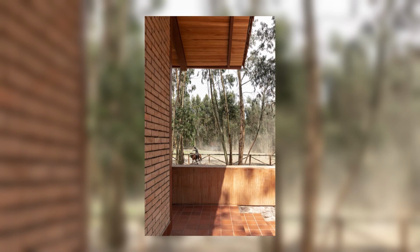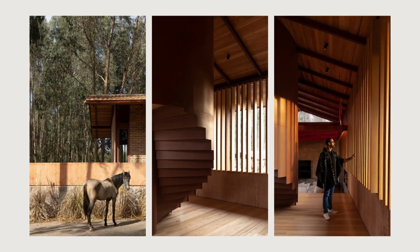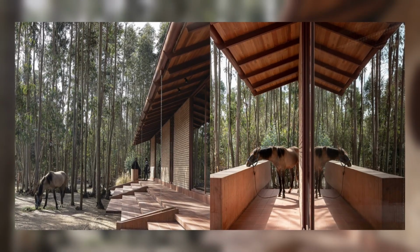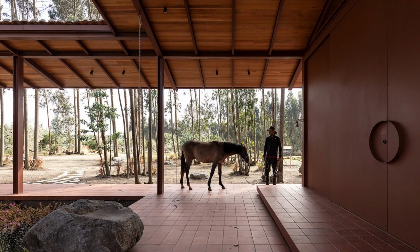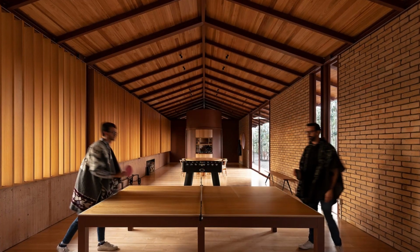The 5,000 square meters rectangular lot is full of eucalyptus trees that paint the ground in reddish, brown and mustard colors when leaves fall. The main house is located on the east side of the lot, while the stables are located on the west side.